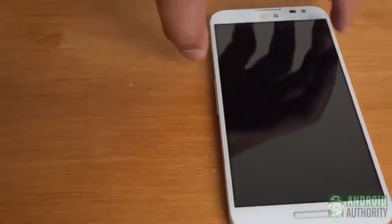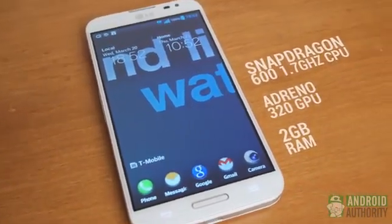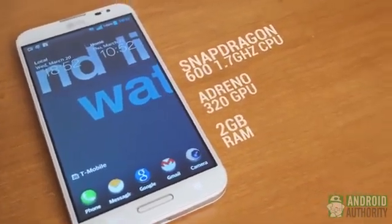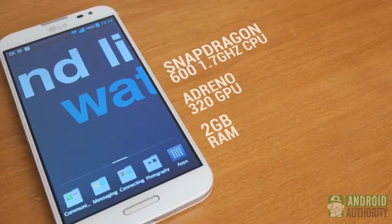Underneath that enormous screen is one of the more advanced processing packages we should start to see these days. In an upgrade from the S4 Pro, the Optimus G Pro is packing the Snapdragon 600 CPU that clocks in at a great 1.7 GHz. Now we all know and love the Adreno 320 graphics processor that is included, and then finally there are 2 GB of RAM.